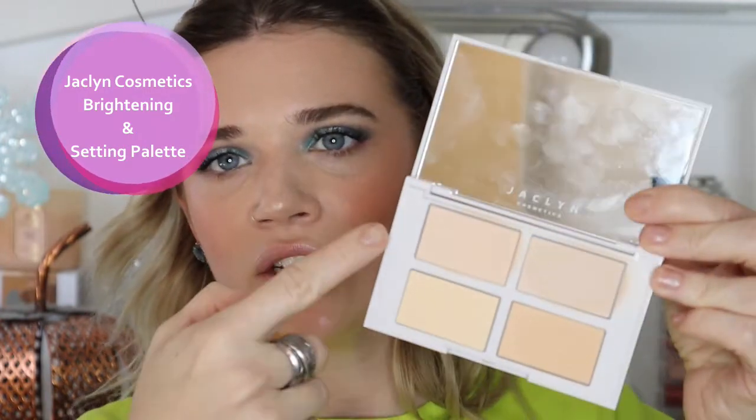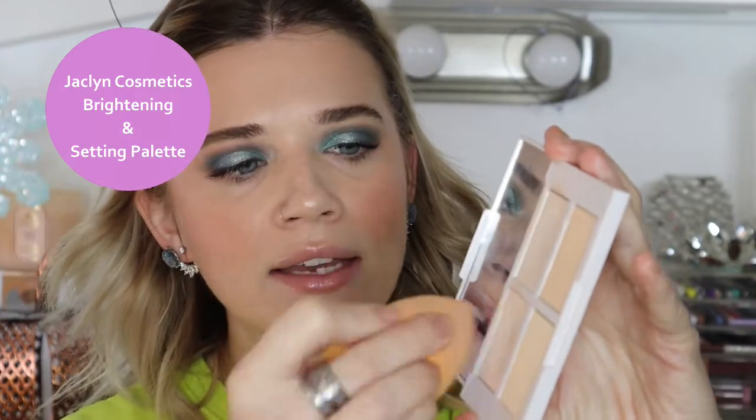and then I go into the two lightest colors. For me, I just gently tap into this palette and I take it right under my eyes and just tap it right on. You can see this side versus this side. It really just brightens it up. I also love this powder because it is not too heavy.